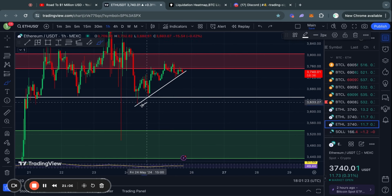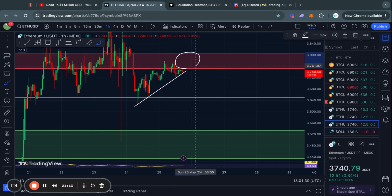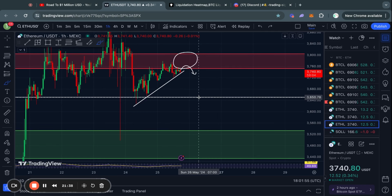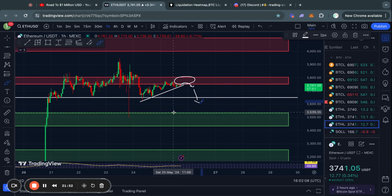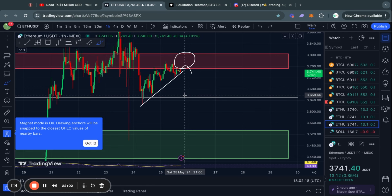Taking a look at Ethereum on the 1-hour time frame, you can see that we are just following this ascending trend line. However, we are now running into this level of resistance, which is sitting from 3750 all the way up to 3800. So if you see a break of this trend line, then yes, likely the Ethereum price will be going lower. For example, we might get some really short-term support right here at 3700. But if we do go lower than that, then the next big level of support below that is sitting at 3650, roughly speaking. And if you see the Ethereum price trade below that level, then likely we will fall into the next level of support, which is sitting from 3530 all the way down to 3430. So it is important to pay attention to the Ethereum price action right now.